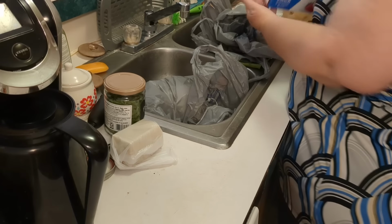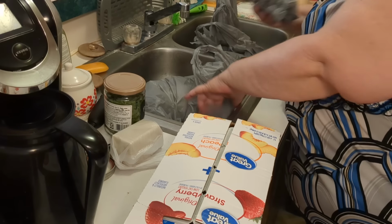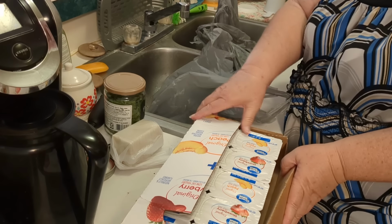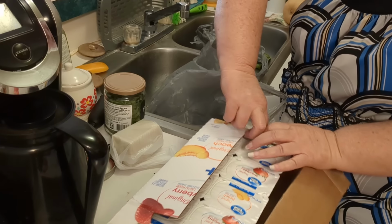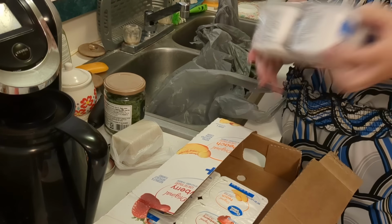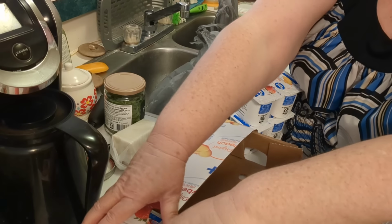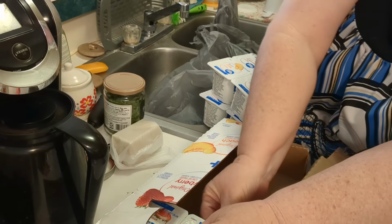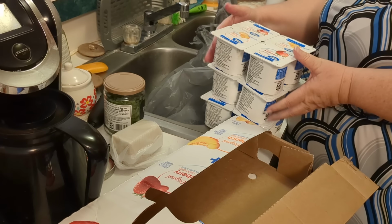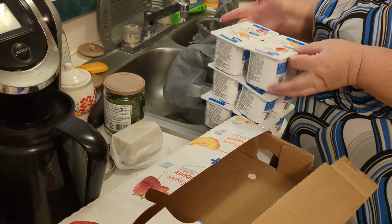I bought myself one container of yogurt for the month. Okay, so that's going into the refrigerator. And what I'm gonna do is I'm gonna go ahead and open it up. There we go. And take these little things out because they'll stack up much better in the refrigerator if I take them out. Oh, I'm glad I took them out. I gotta check.